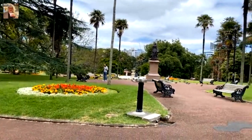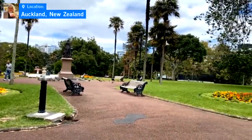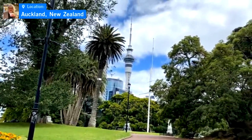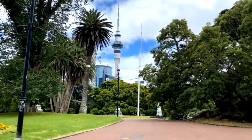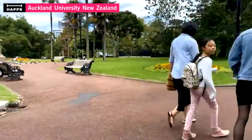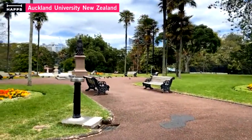And this is another walk. It's Auckland, New Zealand. There we go, and the Sky Tower. So we're standing in Albert Park, which is also a volcano. Lots of history, lots of stories here because there's Queen Victoria there.